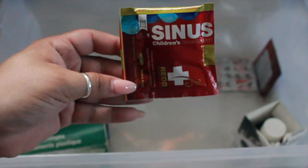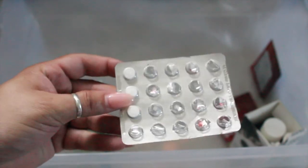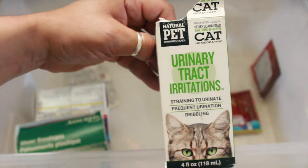Some Sinus for Children's, these are like little samples. And this is Cold Calm, another homeopathic item. And of course I have her urinary tract irritation medicine in here, just in case. So yeah, that is what I have in my first aid kit for home.